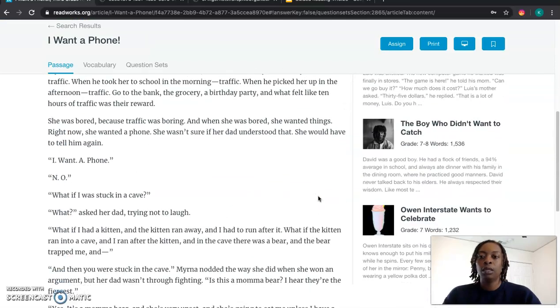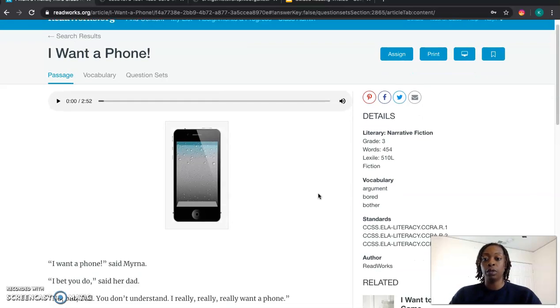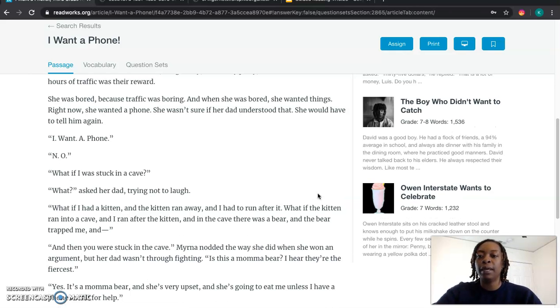It's a passage about a girl who wants to get a phone. So you'll read this passage. And one thing I want you to pay attention to is that when you see the quotations here, that means someone is speaking. So you have to make sure you're paying attention to see who is saying what. It may help even if you read this story out loud, or if you want to be a character, you read with a parent or a family member, and that could be another character. You could read it together just so you can get a better understanding of what's going on in the story.